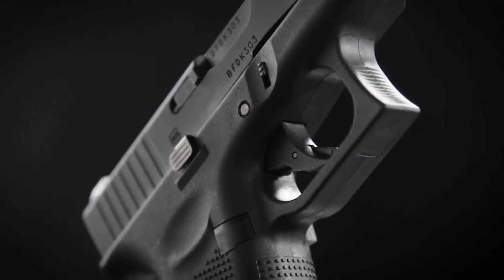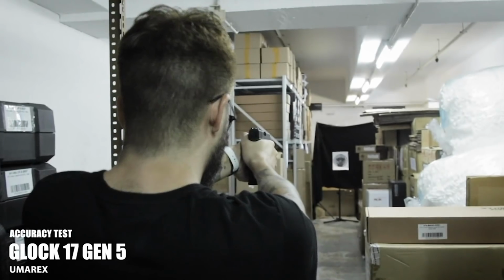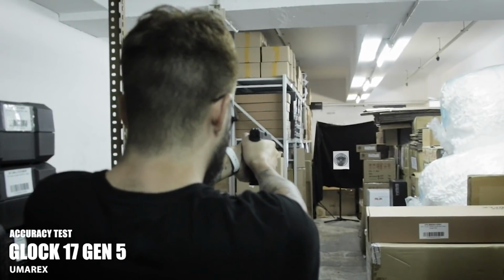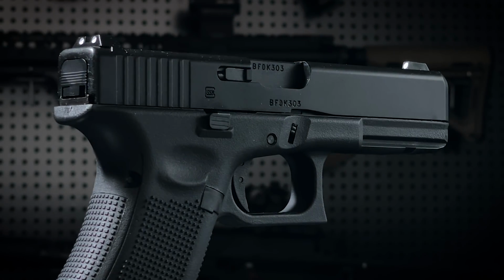The Glock 17 Gen 5 is an improved version of the already popular Glock 17 Gen 3. I'm talking about the airsoft version, of course. With the improved blowback unit and ambidextrous controls, this pistol is definitely becoming one of the best airsoft pistols you can currently find on the market.